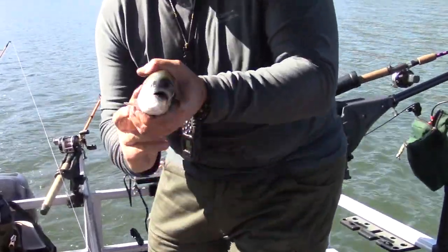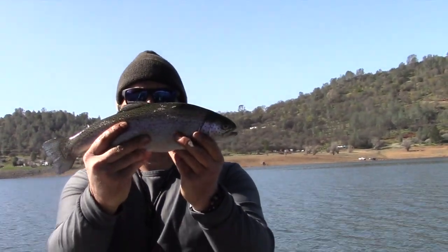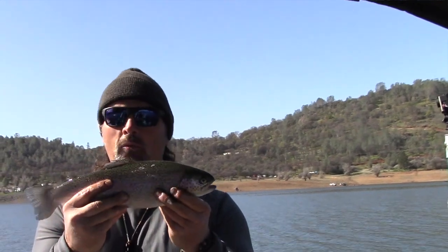We battled a north wind most of the day, but we were able to overcome that, and we had steady action pretty much the entire time. We were trolling from about 9 o'clock in the morning until we pulled off the lake at about 3:30 or so.